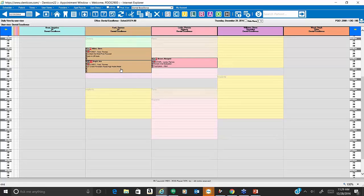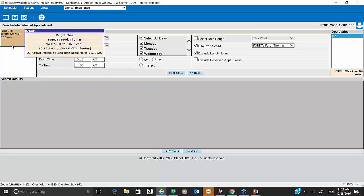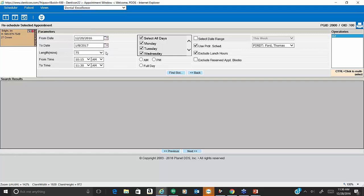Perfect. Well, now she says, oh, you know what, that's just really not good for me. Can you find me another time? I don't really care when. So right here on the reschedule option, right-click and reschedule, this gives us an opportunity very similar to what we looked at for finding a slot and finding it by production type. It puts my appointment in basically a clipboard, a thumbtack over here, whatever you want to call it, sticky note on the side, lets me see the appointment that currently is, tells me the date that appointment currently resides, looks approximately 2 weeks out.